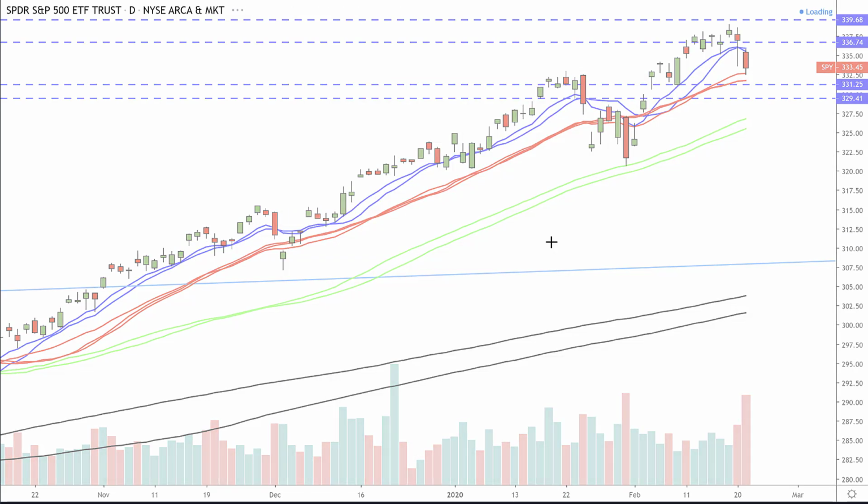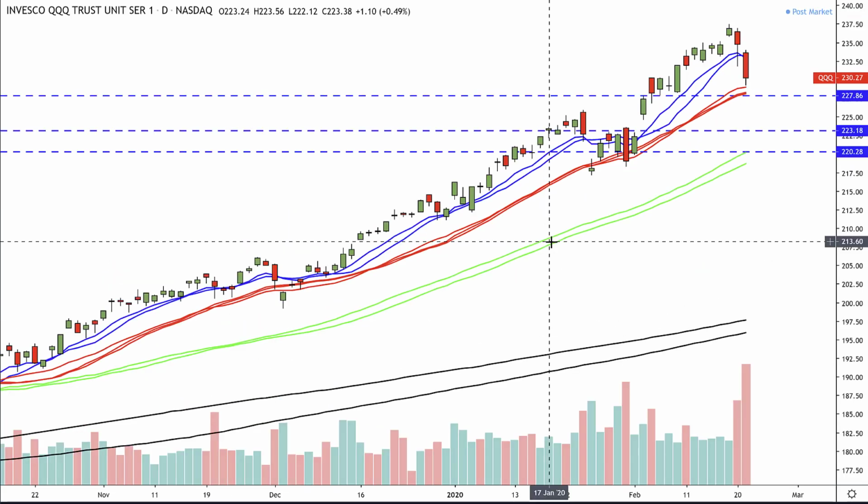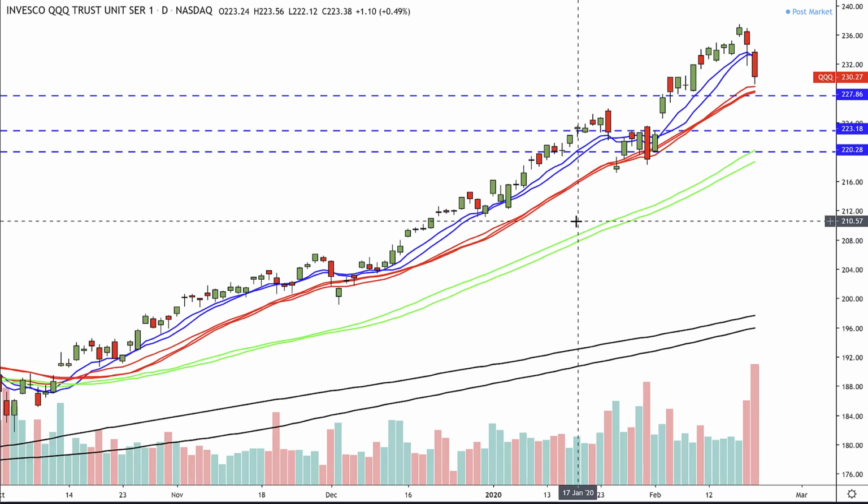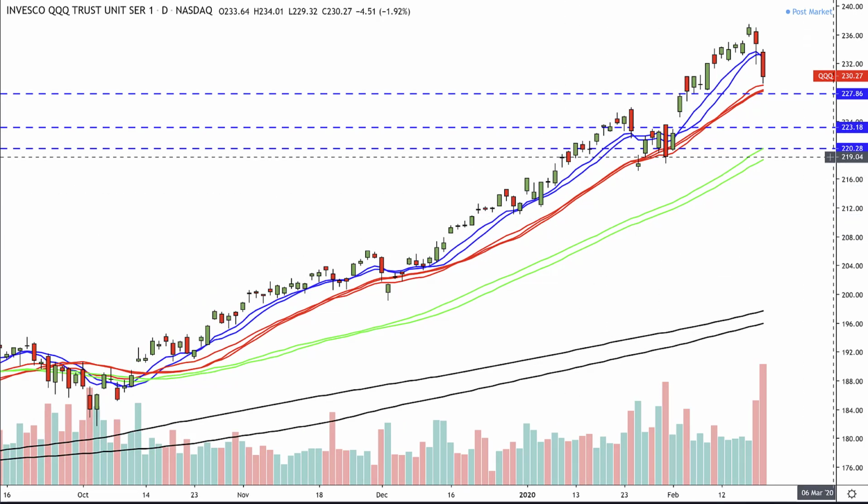Taking a look at the QQQ, NASDAQ, again, a little deeper pullback, much deeper than the spiders. And one thing that is very, very interesting here is the volume. Look at today's volume bar. Big red candle on the Qs, right into the 21 EMA support, so that's something to be mindful of. We have a red candle and high volume, but we're still into support at the moment.